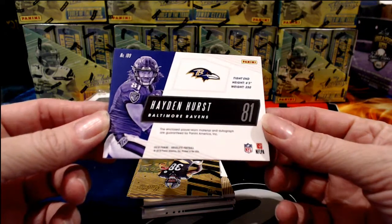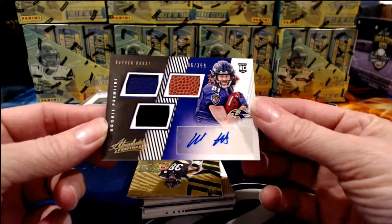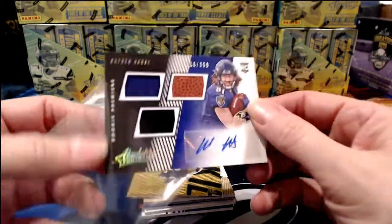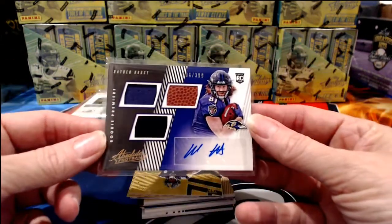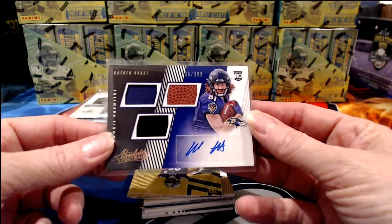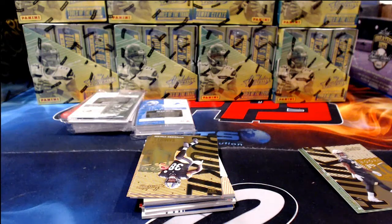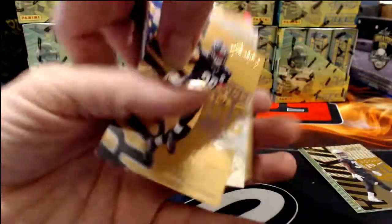Okay, so Hayden Hurst for the Ravens is first out. That is numbered to 399. We've got 3 relics on there and, of course, the autograph. Most of our cards will look kind of like that, a little bit, anyway. Who's mad, Scott? Scott said somebody's mad, but we don't know. I don't know who's mad.